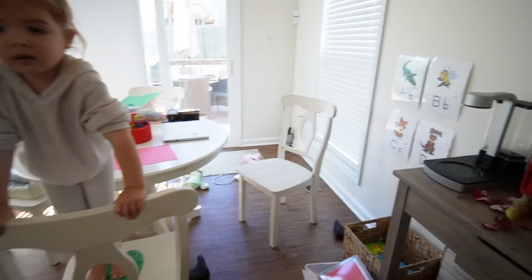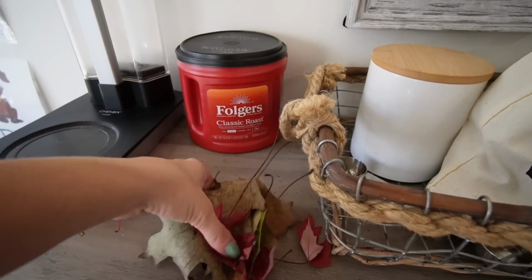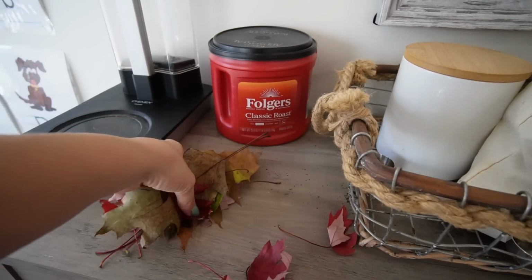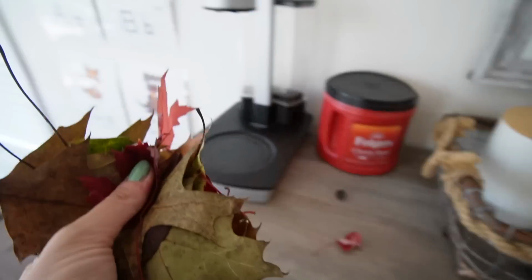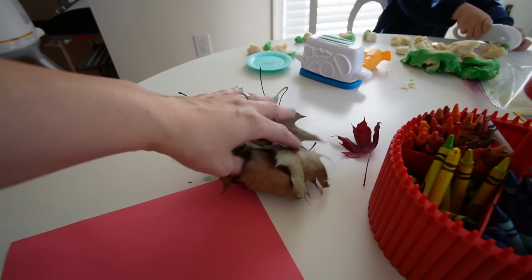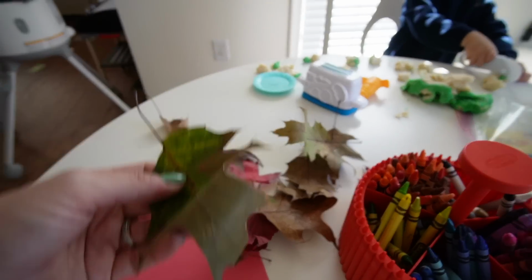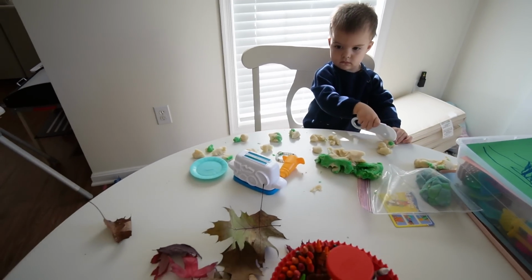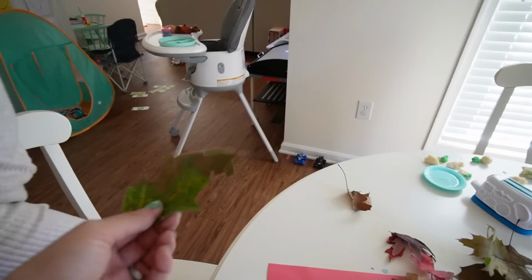Because we still have some time to kill before we do quiet time with the kids, we went on a little nature walk yesterday around the neighborhood, and we collected a bunch of leaves. So we're gonna do some leaf rubbing today, and I think that's an easy craft that they can work on. Jackson is still busy. You want to draw a tree after? And then stick the leaves on? Yeah. We can do that too.